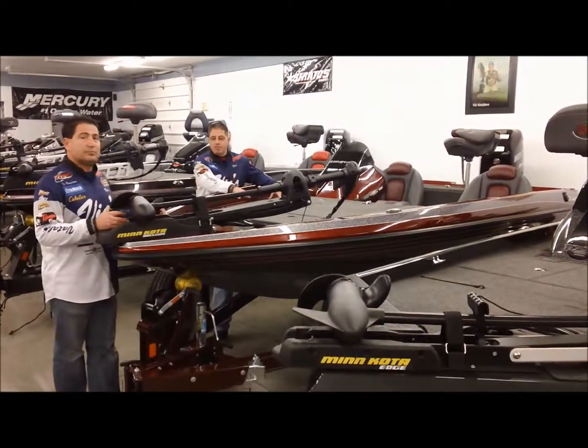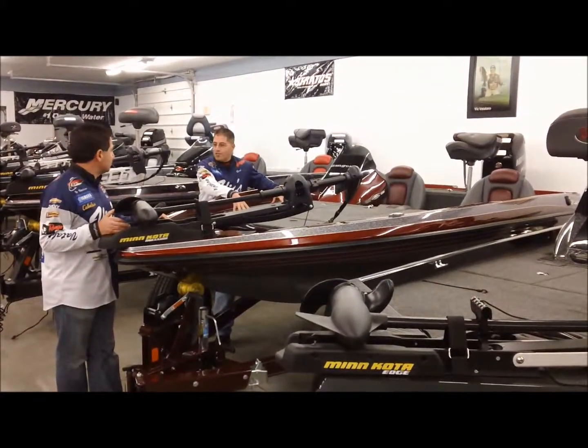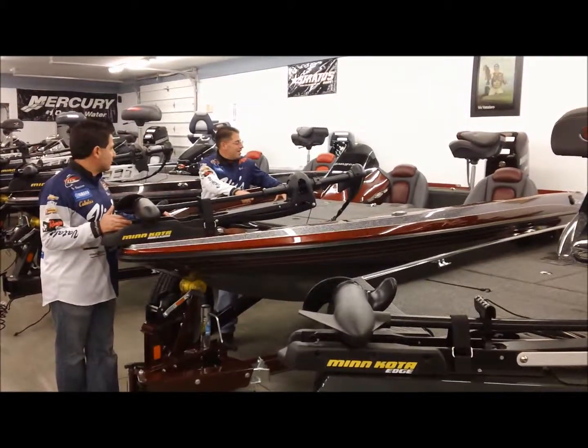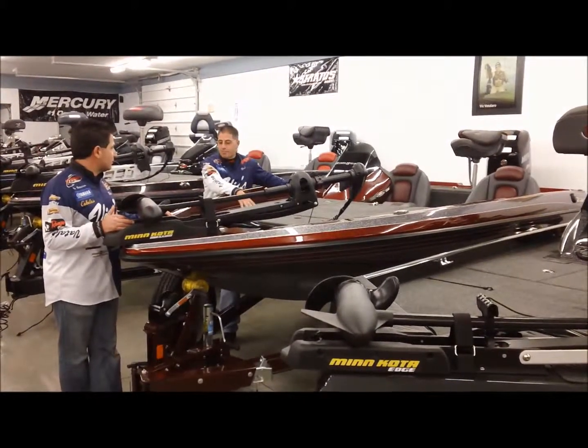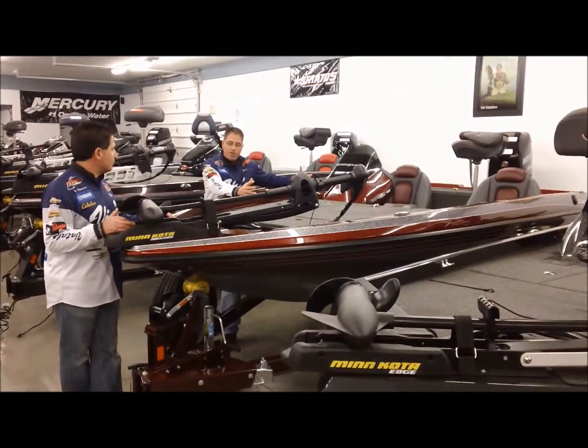Absolutely. And these 17 footers have been real popular for Ranger for a long time. Where they started out with the R70 series way back in the early 90s when we first started in business, and it's been a great seller for us and for Ranger, period, just to be able to get people into a bass boat at a reasonable price.